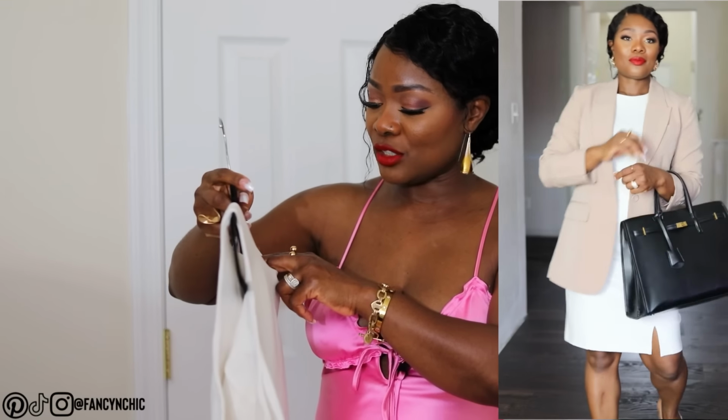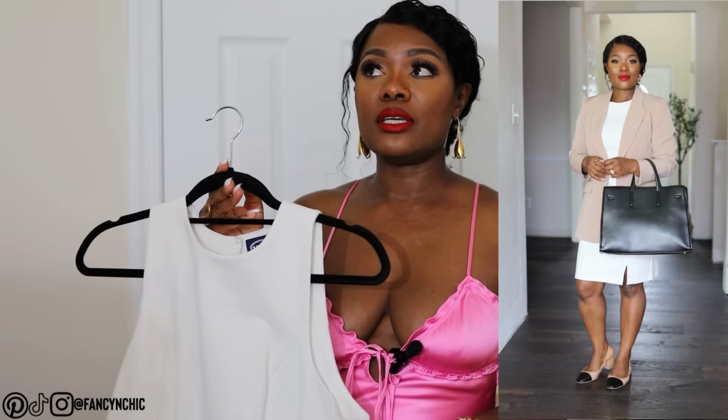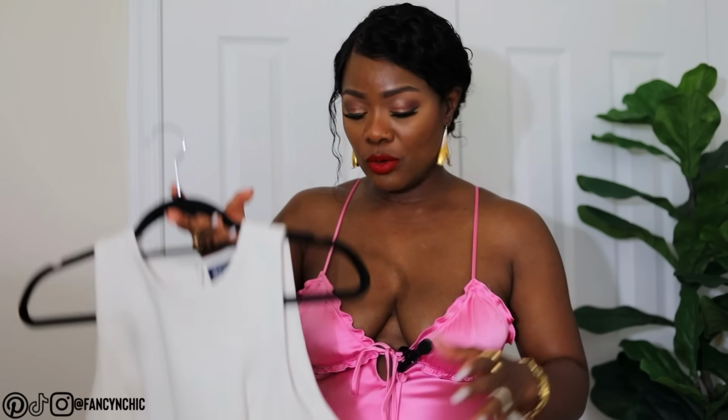So this is by the Scoop brand. I did get it in a medium. The medium is 8 to 10. The reason why I got this in a medium is because it's a fitted style dress, and it will show a lot, so I don't want a lot shown. I'm glad I went for a medium, because the fit is perfect. It's nicely fitted, with the look that I'm going for.